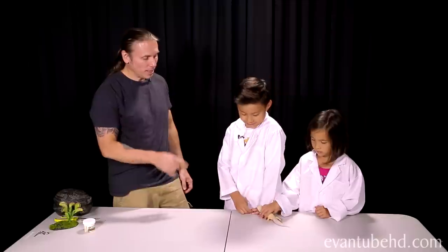What do you think this particular leopard gecko would be good to name it? Shane. Shane? Okay, I like that name. From now on, it'll be named Shane. As a matter of fact, it is a boy, so you picked a good name.